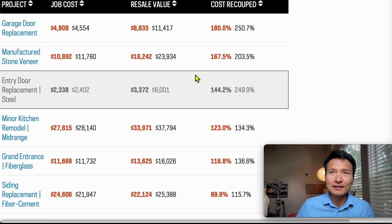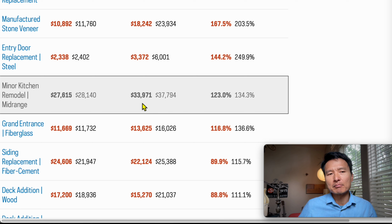The next one, entry door replacement with steel. So I guess psychologically it gives the buyer a secure feel when you have a steel door. It costs $2,338. You get back $3,372. That's 144% recouping. Minor kitchen remodel mid-range costs $27,615, and you get back $33,971. So you get about 23% back on the investment.